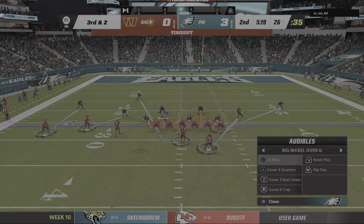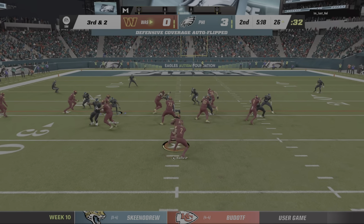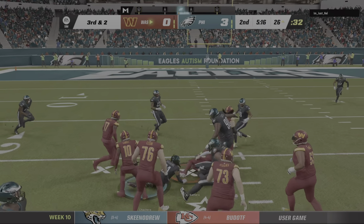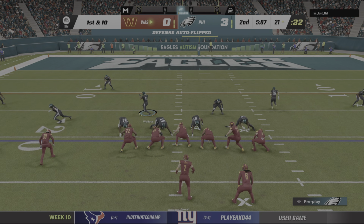They're trying to keep the drive going. This will be play number 8. It's 3rd and 2. Again, it's Kamara. And he will have a 1st down at about the 21-yard line.